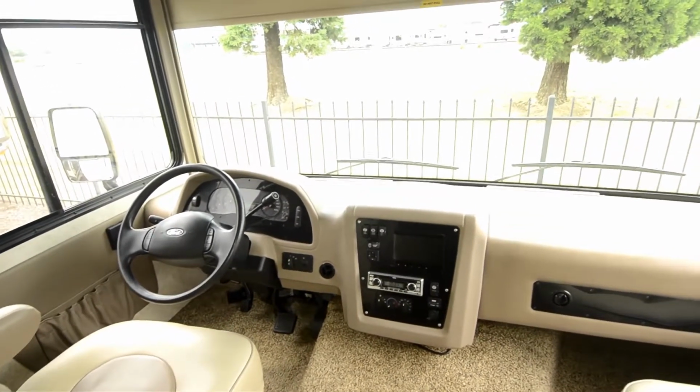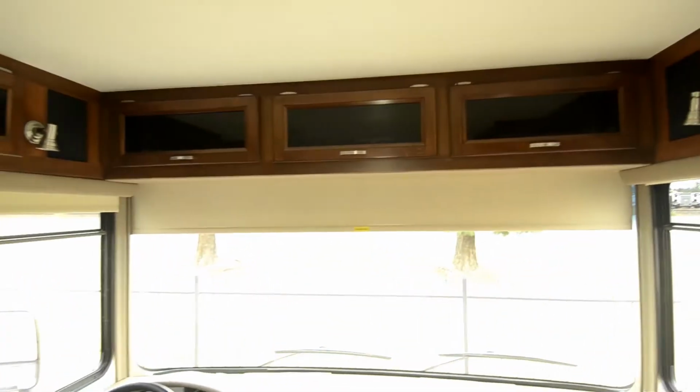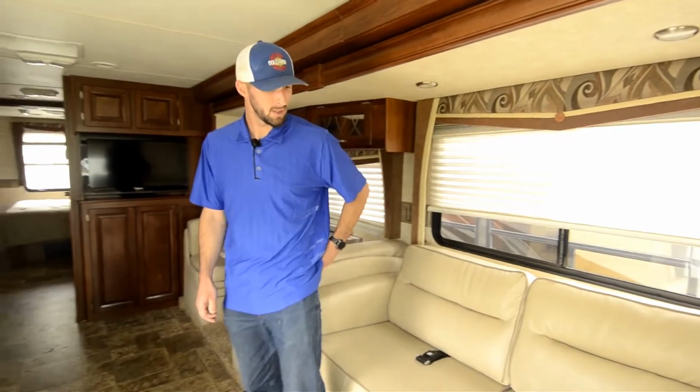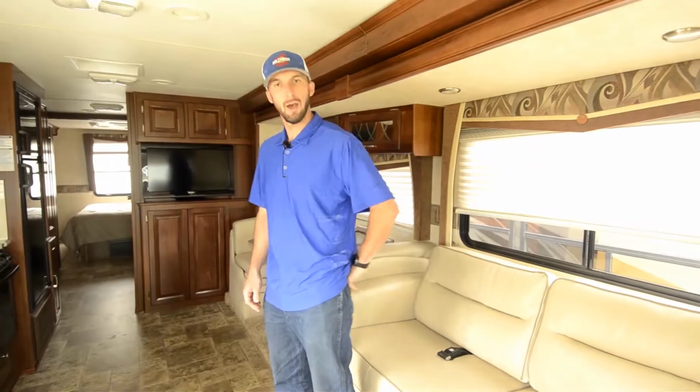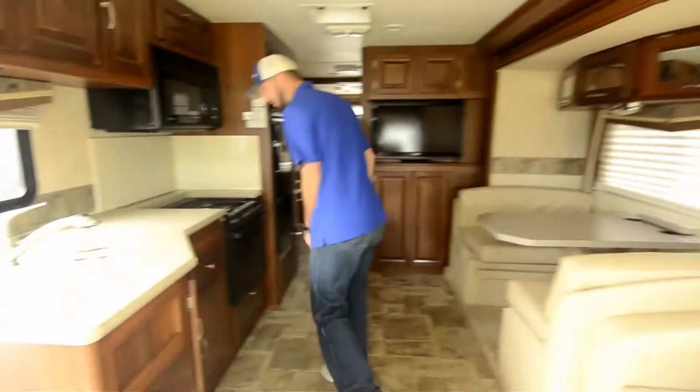Very solid engines. The guy that had this took really, really good care of it. He used it the right way. He did not want to sell it, but family stuff happens, and it's here now, and it's ready for someone else to enjoy.